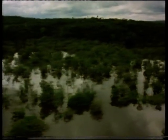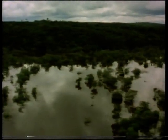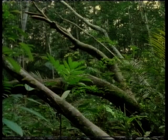The forest is not the same everywhere. Here we're in what's known as the flooded forest. The trees have adapted to being submerged for part of the year. The incredible diversity of life in the Amazon rainforest exists because the plants and animals there have devised so many ingenious ways to get their share of the essentials of life.